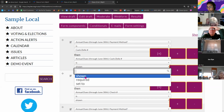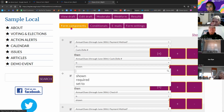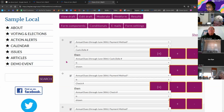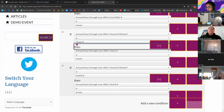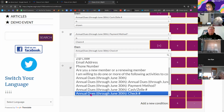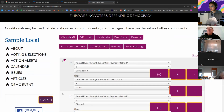We select it to be shown and not required because if we are making it required, then it will remain showing indefinitely. But we want it to only show up when needed. And upon it showing up, because we've made it required within the form component list, then that requirement will remain. So again, same thing for check number. We just make sure that whatever the selected option is for the first portion matches the option for that then portion.